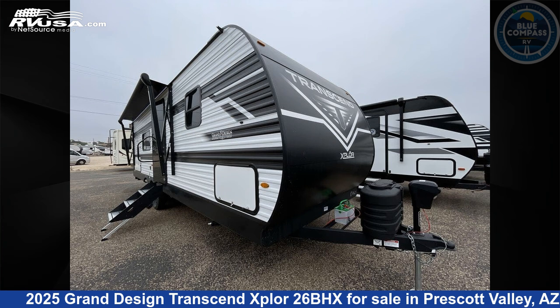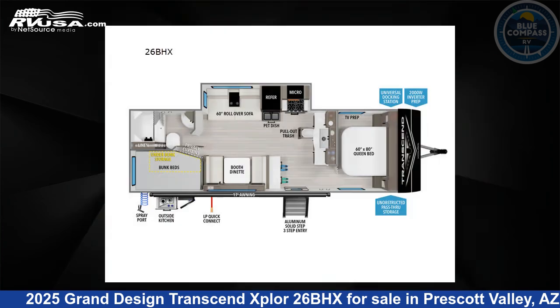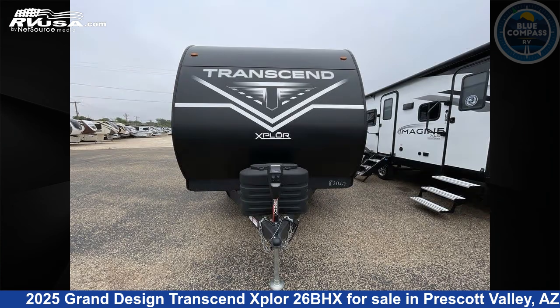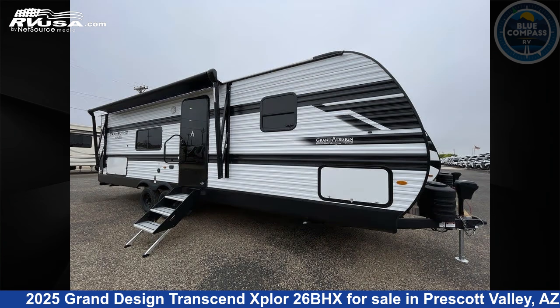This 2025 Grand Design Transcend Xplor 26BHX is a travel trailer RV. It is located in Prescott Valley, Arizona, 86314 and is offered for sale by Blue Compass RV Prescott Valley.